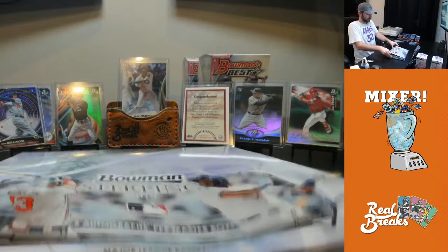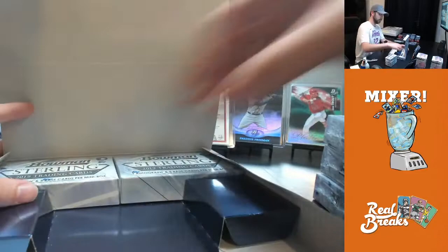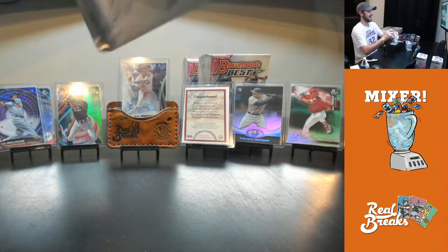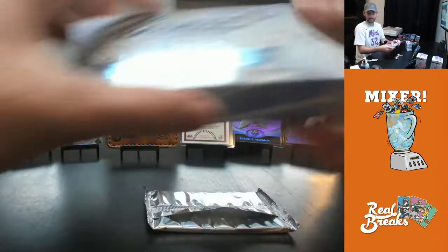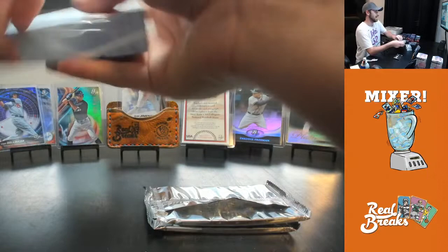All right, Bowman Sterling. That's awesome, Eric. I think those are going to be in the next break, right? There's some big ones in there. They're fun. They're quick boxes. Four autos. They're not too expensive. So nice way to add a couple hits to this break.